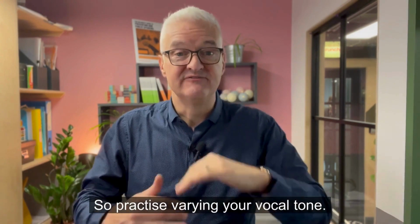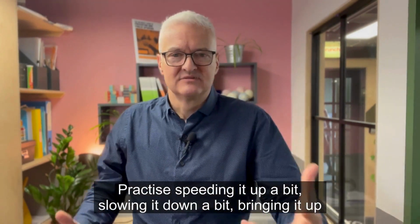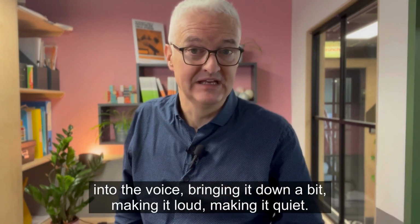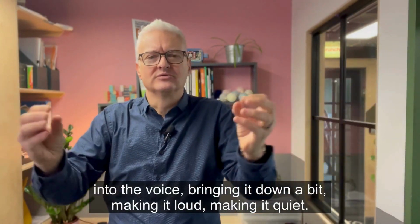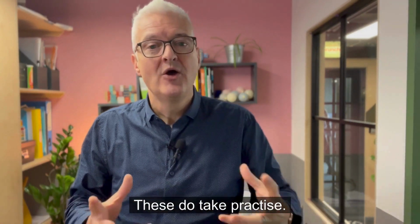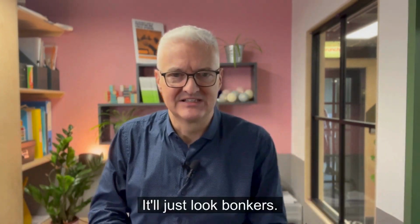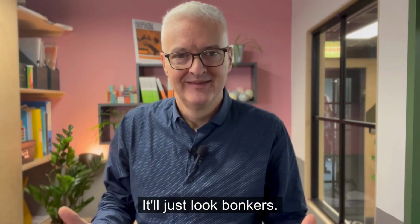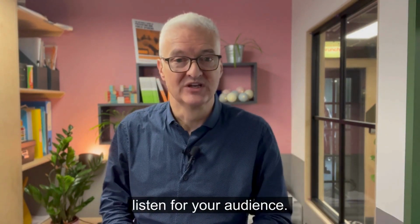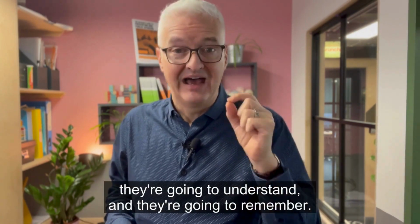So practice varying your vocal tone. Practice speeding it up a bit, slowing it down a bit, bringing it up into the voice, bringing it down a bit, making it loud, making it quiet. These do take practice. And it's not that you're going to spend all your talk going up and down your range and doing all this sort of thing. It's just bonkers. But a bit of variety will just make it a much more interesting listen for your audience. So they're going to pay attention, they're going to listen, they're going to understand, and they're going to remember.